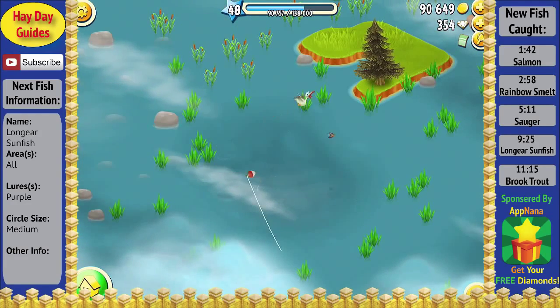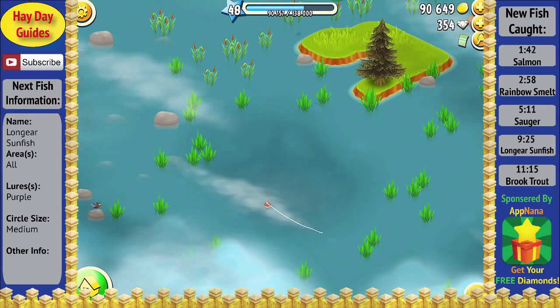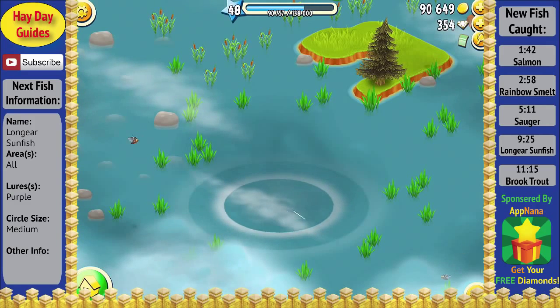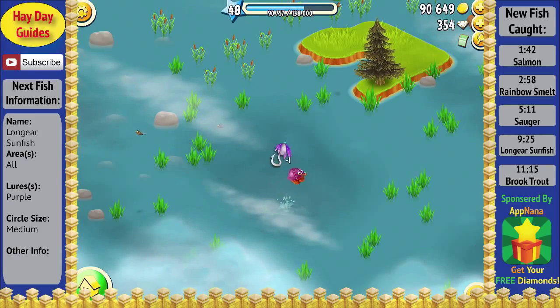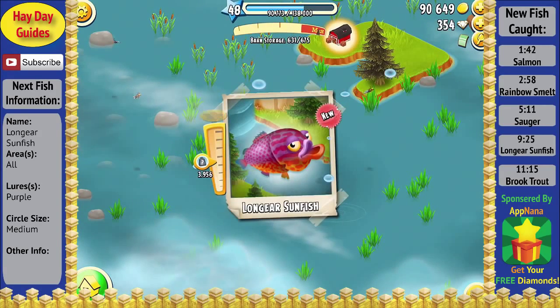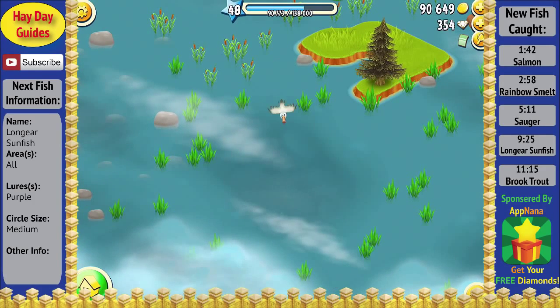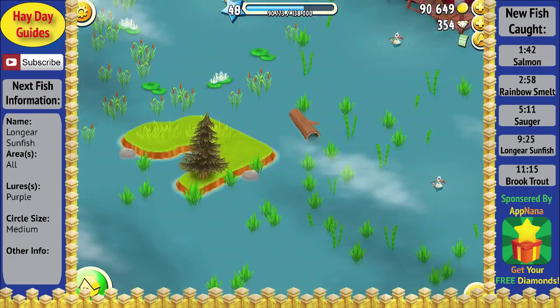As you may or may not have noticed, I'm still trying to switch things up and use the purple lure here. And it looks like we finally got a fish on the line. It doesn't seem like it's putting up much of a fight, which made me believe that this was going to be another old fish, but as you can see, once we reel it in and catch it, we got another new fish, which is the longer sunfish, which will bring us up to a total of 4 new fish for this video.